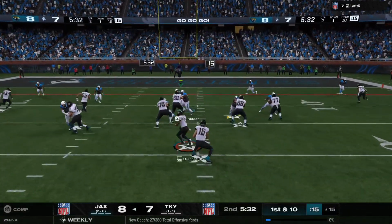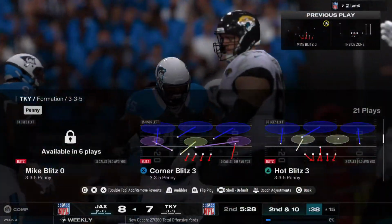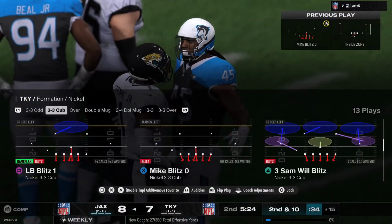Here we go. From the gun, ETN gets it. And the middle holds. They don't get anything on the run. No gain there that time, and it's 2nd and 10.